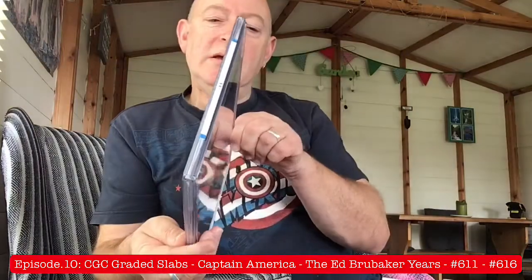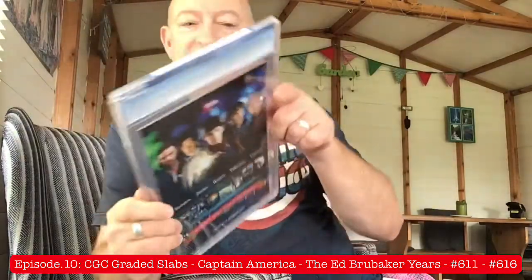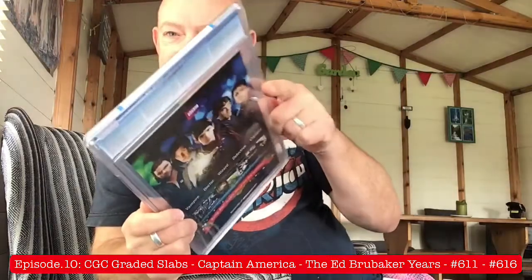I've got to admit, the previous iteration of the CGC cases, not great. Squeaky, squeaky, just like the other older CBCS cases were. So thank Christ everybody changed to a more sturdy case. For the collector, you've got to have your prize comic in a sturdier case. I said that all the way along with CBCS. It took them years to actually do something about it and give us a case which was very much like a case that CGC had been producing for years. Still, you know, you shout long enough, somebody listens.